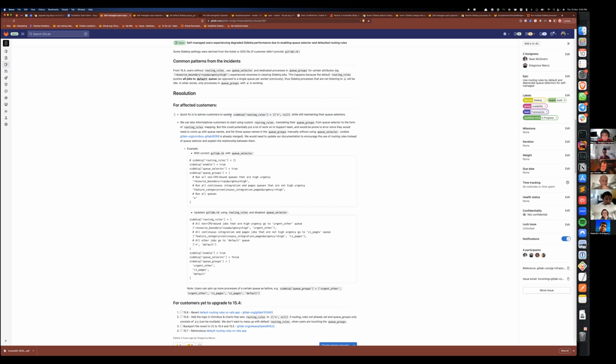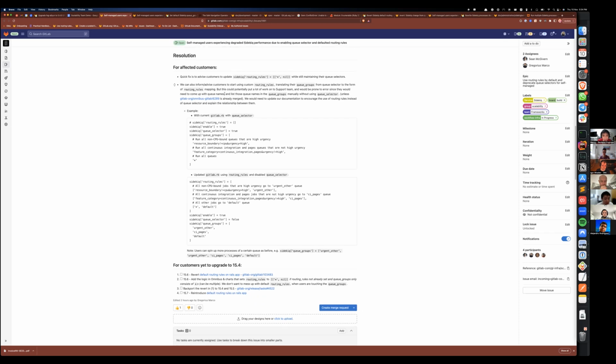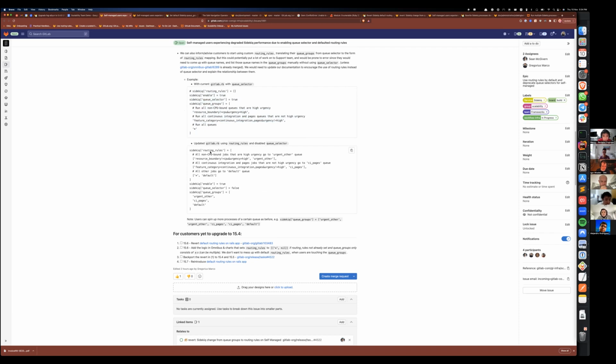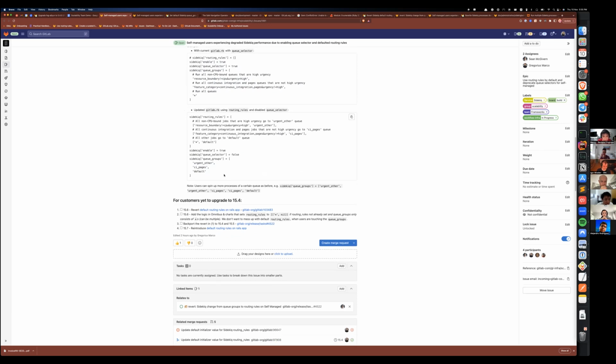There are two ways. First, they can still keep their queue selectors, but we can override the routing rules so that all jobs will be routed to the name queue again. So it will be back to the 400 plus queues, which is the previous state. Other than that, we can advise customers to use routing rules instead of queue selector. For example, if they have something like this previously, we can change the queue groups into the routing rules format. Then they can define that for these queue attributes, jobs will be routed to this urgent queue and so on. Then in the queue groups, they can simply define the specific queues they want each process to listen to.